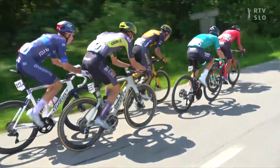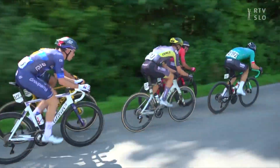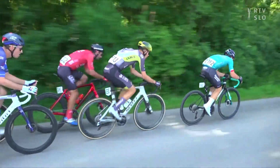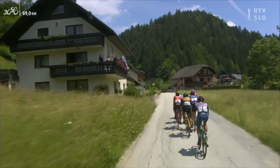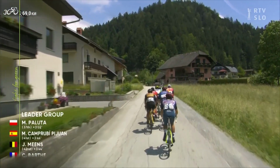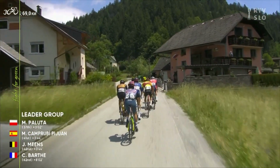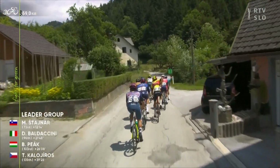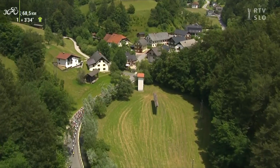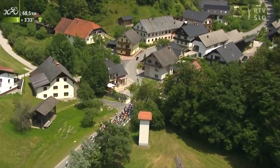Groupama FDJ are visible up there as well with Q36.5, but the day's breakaway wasn't too important, let's be honest. It was more about the mountain, but they got quite an advantage here with 69 kilometers to go. The most mentionable rider in this group was probably the Hungarian Peak, a former Giro d'Italia finisher, of course, who was on the World Tour briefly. They built up 3 minutes and 34 seconds with 68.5 kilometers to the finish.